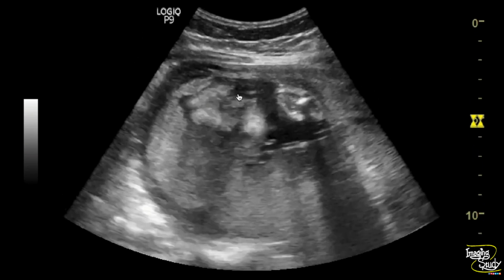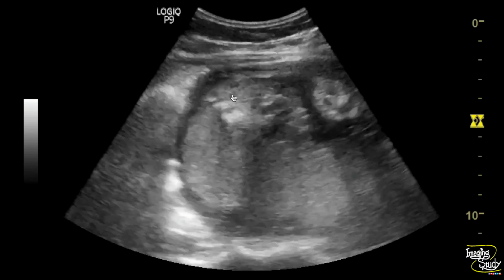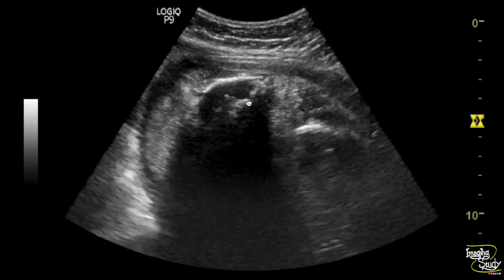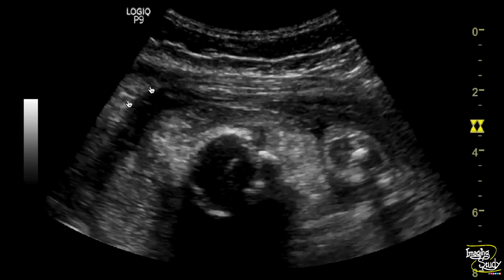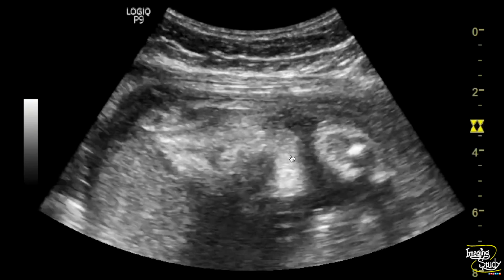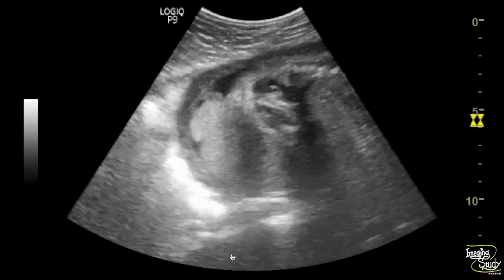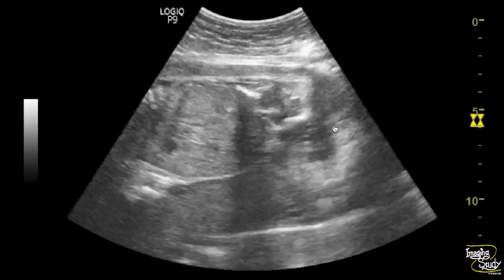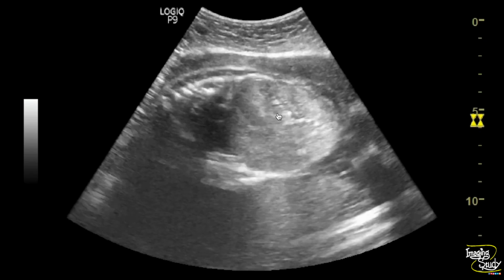So again, the facial region with encephalocele. What do you think? It's an easy case to detect in this type of oligohydramnios state. Again, the echogenic enlarged kidneys. You can see the enlarged kidneys.